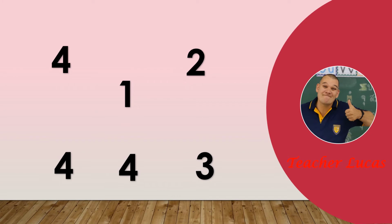What are the numbers in there? Yes! 2, 1, 3, 4. Can you recognize number 4? Circle out the number 4.